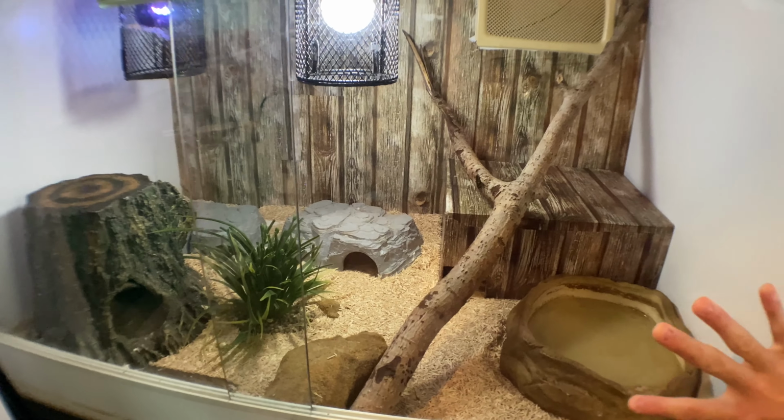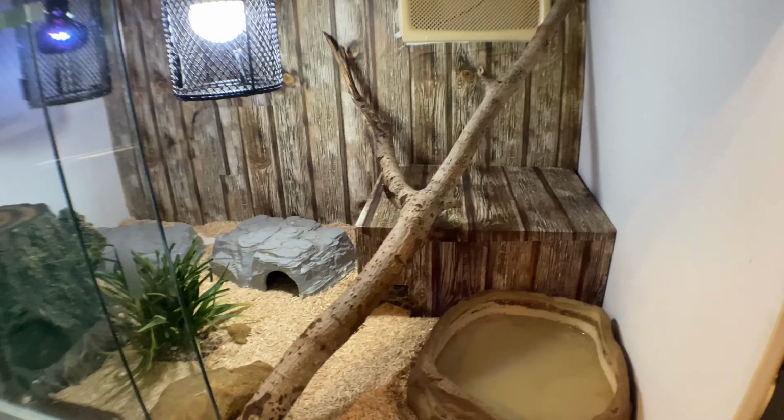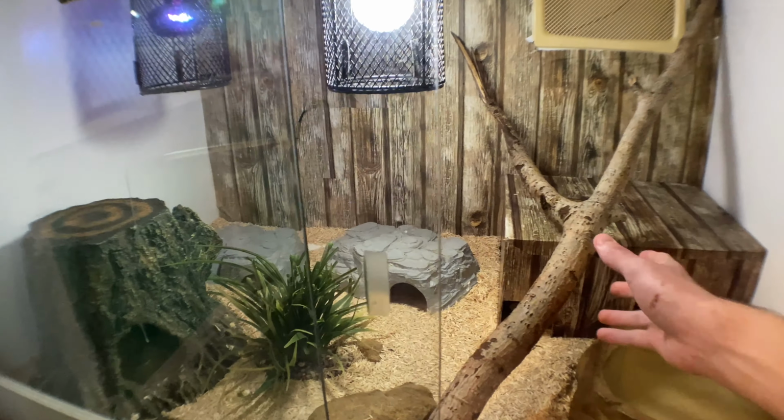Down here, guys, we have Superstar and Graham, who are my two beautiful girls. They are two blind spider pythons. Their setup, guys, hasn't changed at all since last month.